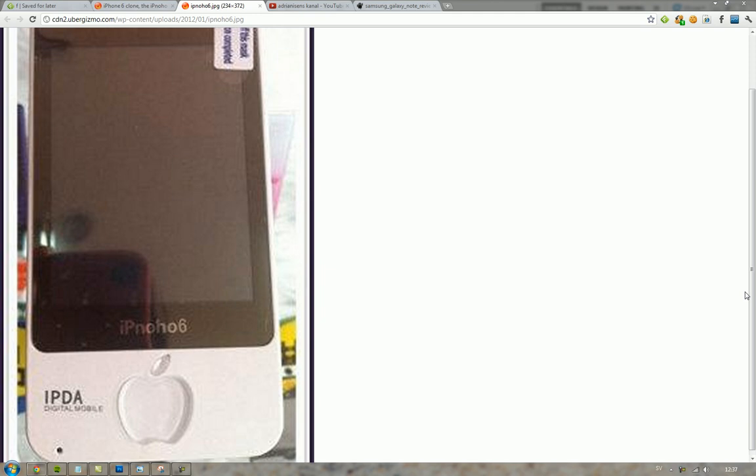or an iPhone 5 clone. Probably, you know, the next generation. But as you can see here, instead of a normal home button, you will get an Apple down there. That's a button. It's probably plastic, like everything else on this phone. But seriously, iPnoho. iPnoho 6.